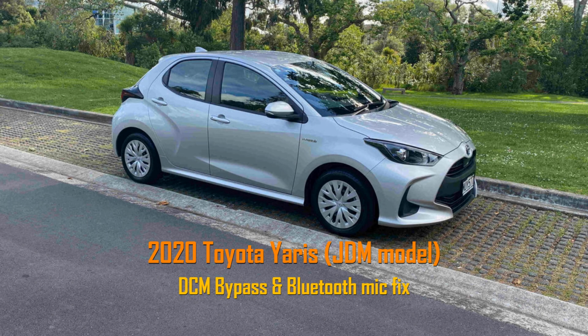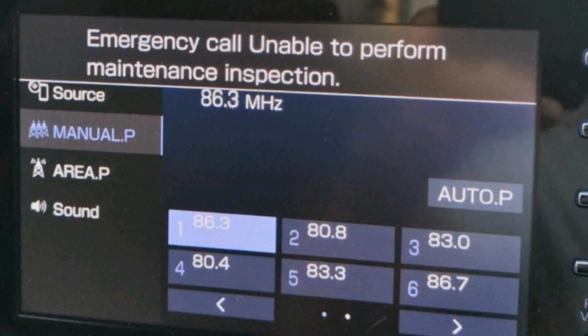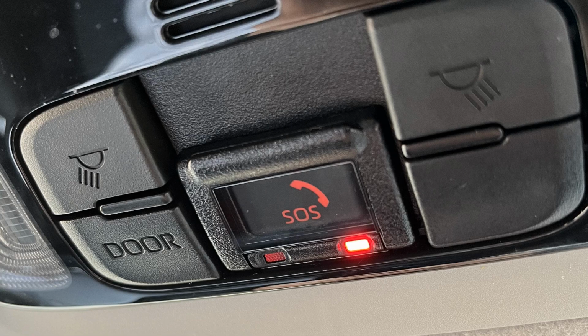Hi guys, I just bought a 2020 Toyota Yaris as a Japanese import into New Zealand, and I noticed that a message appears on the head unit every 10 minutes or so reporting "emergency call, unable to perform maintenance inspection." This message relates to the eCall service where the car can contact an emergency call centre in the event of an accident, and the message is due to it being unable to connect to the Japanese cellular network in my country, so obviously this feature doesn't work anymore.